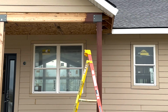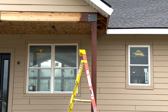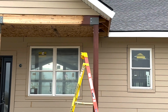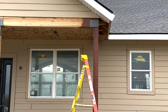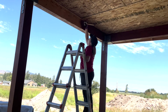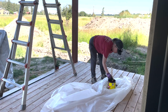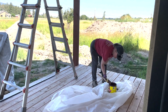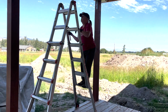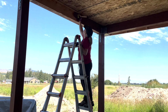So I was debating whether to even start this project before we paint the house, but somebody recommended that we get started on staining so it's weather protected. And so that's what we're doing now. The good thing about stain is it doesn't really drip. It just soaks into the brush.